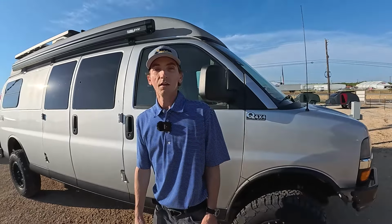I want to show you today some of the stuff that we had to go through as we were figuring out how to lay out this van, because a van is a big purchase. So you want to get it right when you're ordering your van, picking out your van. The layout was important. Some of the options were important.